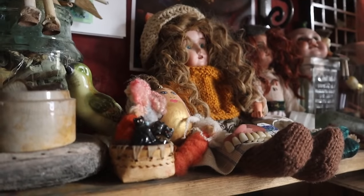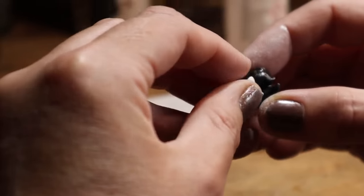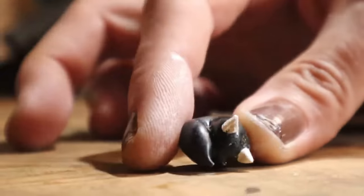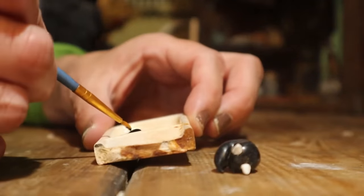See? There's the cat. That's not the cat. So this is a tiny curl of glass that we found on the beach, and in my head it just looked like a cat. Mum's made some little Milliput ears for it. Look, it looks like a cat curled up asleep. Or a black fox.